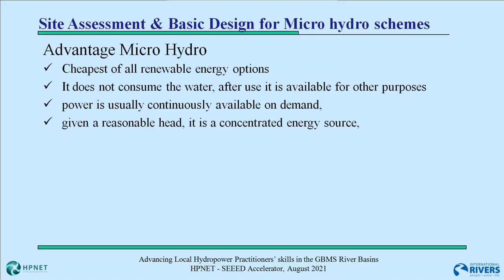Hydro is a very concentrated source of energy. For example, consider a 10 kilowatt power generation. Microhydro turbine needs about 10 square meter to generate the power. If you want to generate the same power with solar photovoltaic, you will need about 40 to 50 square meter. So that is what we mean when we say this is a concentrated source of energy.